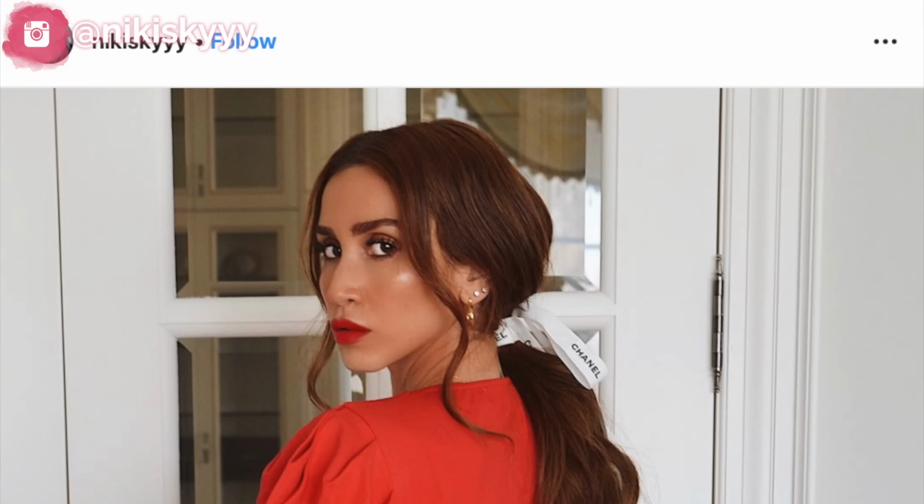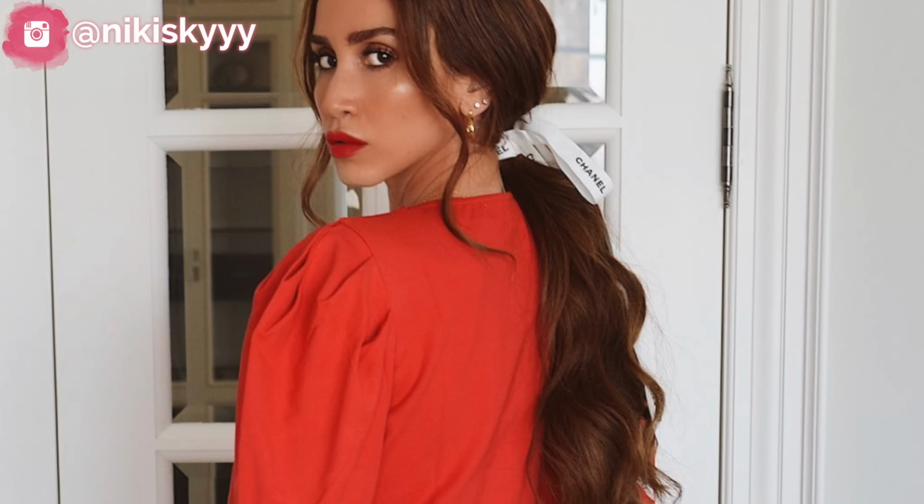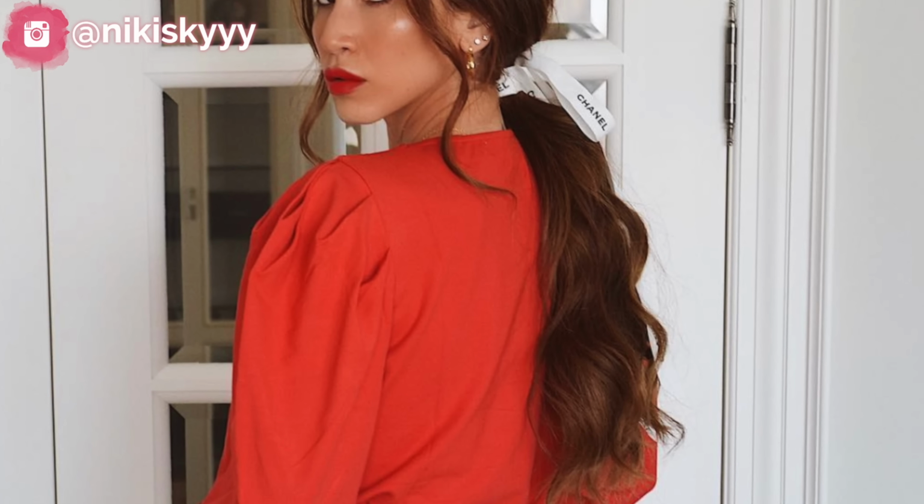So some of my personal favorite ways to tie my hair back is using soft scrunchies, using a hair clip, and also using a silk scarf or a silk tie to tie your hair back. This is actually one of my favorite ways to tie my hair back because not only is it very effective, but it looks so beautiful and so polished.